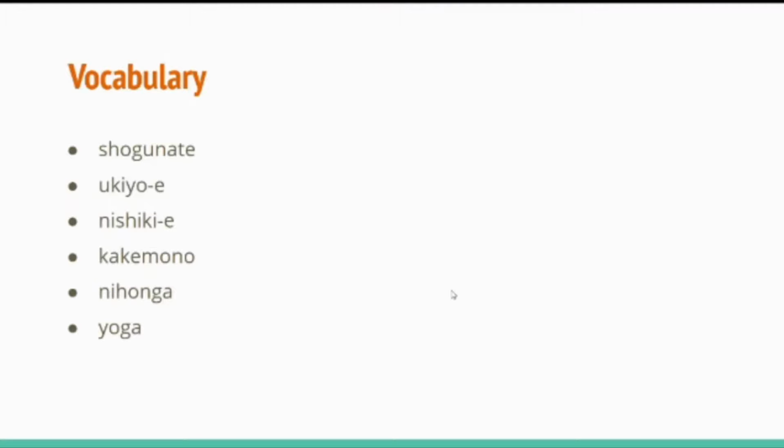Before we dive into the artworks, there are a few words we need to know. The shogunate was the Japanese feudal system. Ukiyo-e and Nishiki-e were types of woodblock prints. Kakemono is a type of art done on hanging scrolls. Finally, Nihonga and Yoga mean Japanese and Western art respectively.